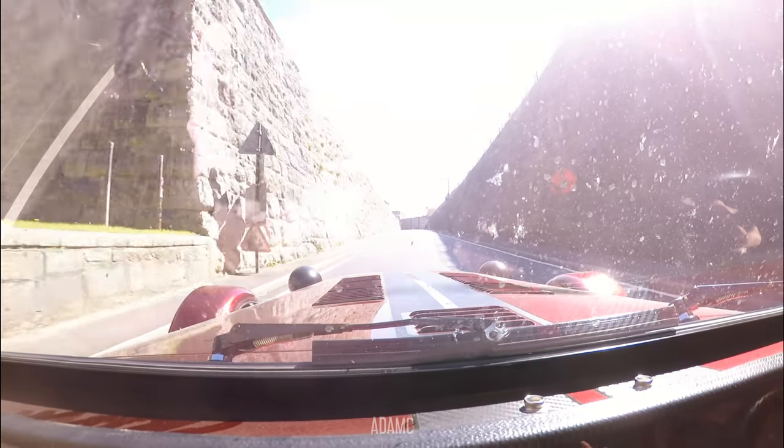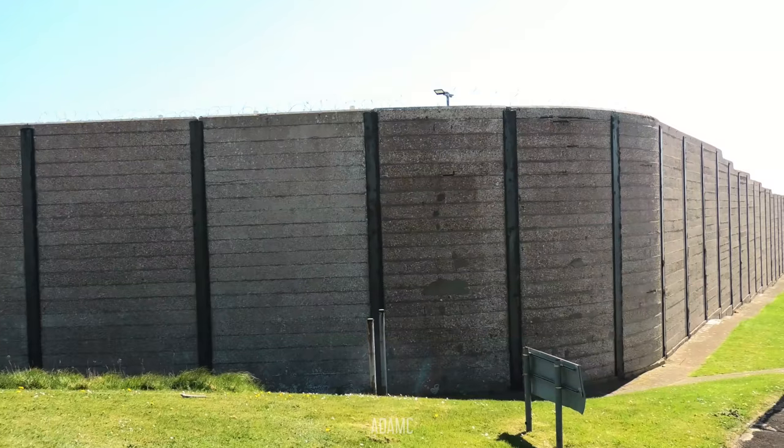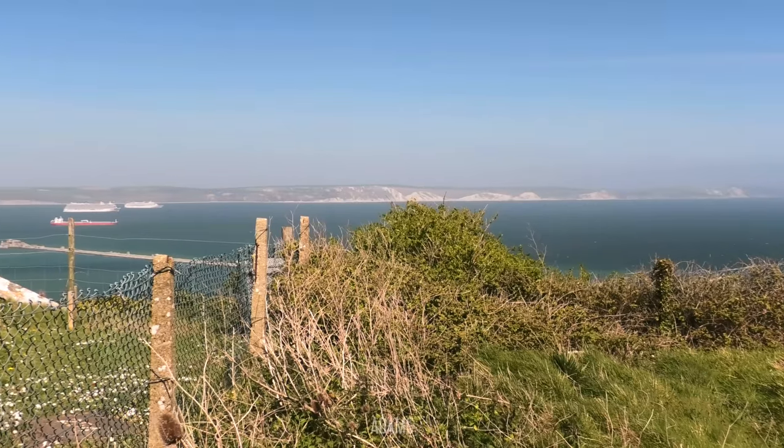I'll get thrown into prison! So we're now on a car park on top of the prison looking for some views. There's a weather orb over there. I don't know where to go. Because that's not weird at all. This is a weird area.